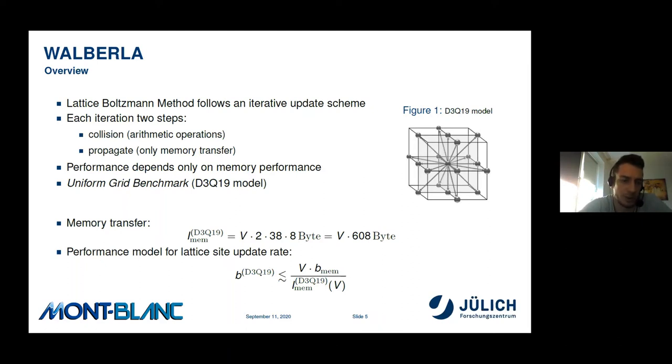Now in this context, we use the uniform grid benchmark, which is based on a D3Q19 model. And for this model, we can actually estimate the amount of data transferred between the CPU and the memory. So this is this formula here. A brief explanation: V stands for the volume, but it's actually the number of points in the grid. Then 2 is due to the collision and propagate steps. Then 38 because for each point we load and store 19 values, at 8 bytes, of course, for the double precision.